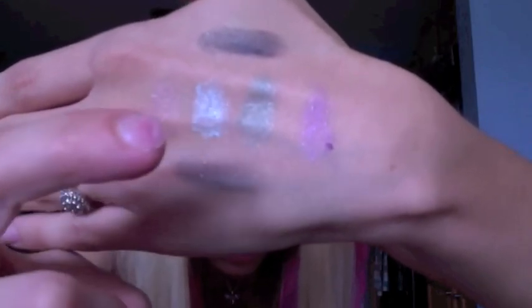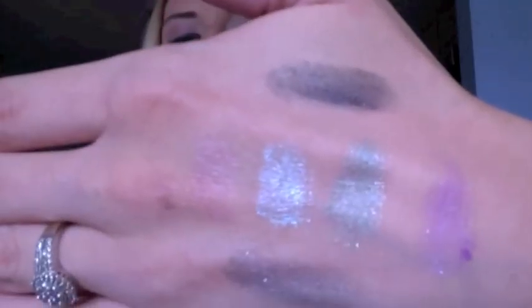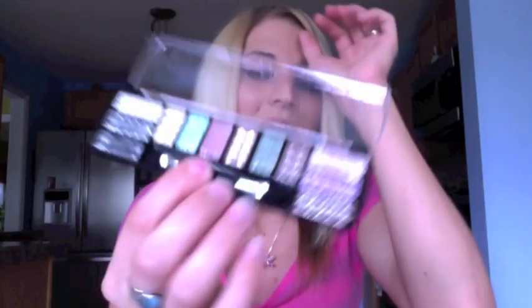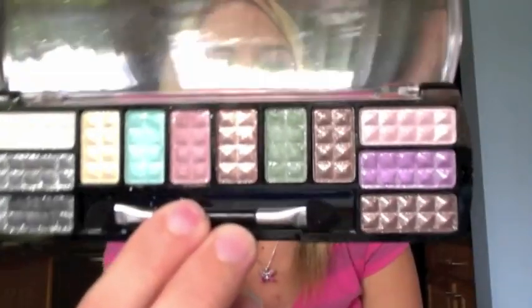And so there's this green and the blue and the dark charcoal color, and the silver color right there looks really nice as well. So they do show up pretty well. They are nicely pigmented, which I really like. So I really do like these eyeshadows. I had a very easy time with blending these. They applied very easily, and they are really nicely pigmented.